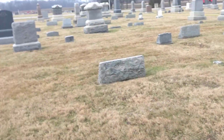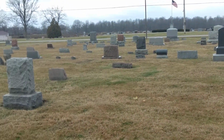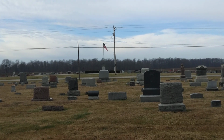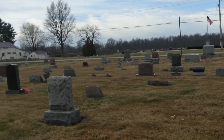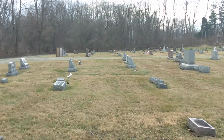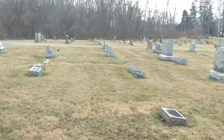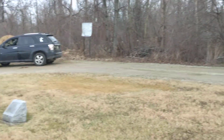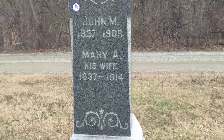This is a pretty neat looking cemetery. It has made its way across the road where you see Old Glory flying in the air over there. There's another whole part, a newer part of the cemetery. Like over there in that corner, is all newer part. But we're going to look at the older graves.